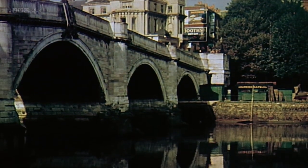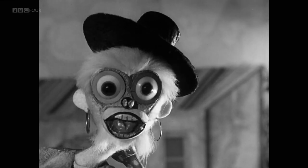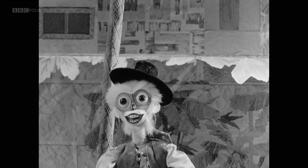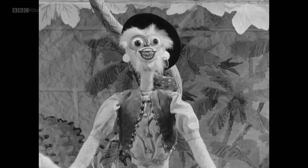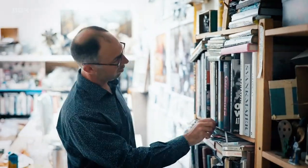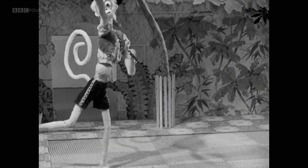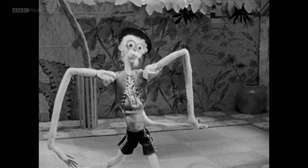Living on a boat on the Thames in the early 1930s was a young New Zealander, Len Lye. He was experimenting with more traditional forms of animation. Marrying them with one of his other great passions. Well, I love to dance. He was renowned within London social circles for being this whirlwind dancer. And wanted to create the same sense of musical and movement interaction that you achieve in dance.